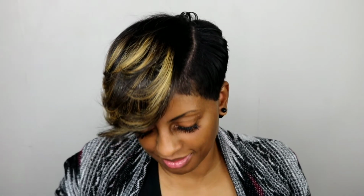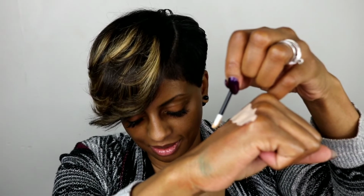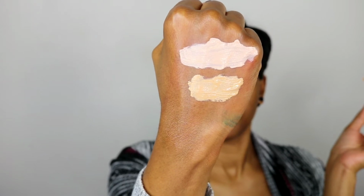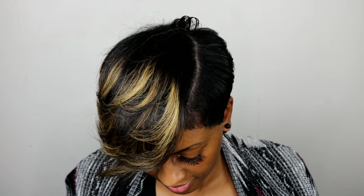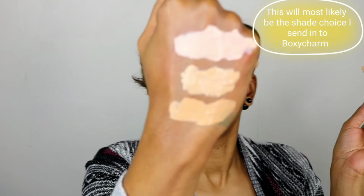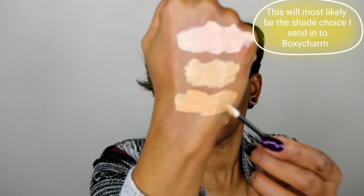Okay. So this is the light to medium that I'm getting ready to swatch, and it's called Tiptoe Over the Line. This is the light to medium color. So the medium is called the Middle Ground. So this would be my highlight color. I like that. So that's the medium right here.